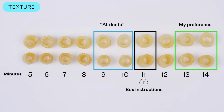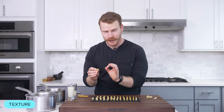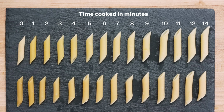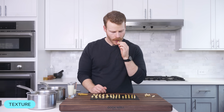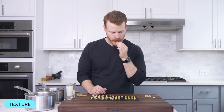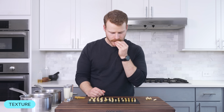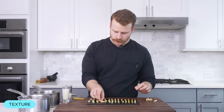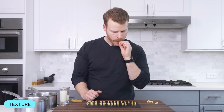So all the way at this 14-minute mark, which is a little bit past what both of these boxes says, I still really like that bronze cut pasta. The Teflon, I think, is a little bit just barely too soft for me. But let's come down here to 9 minutes. Okay, so after doing little bites along the way, I think it is pretty interesting just how that slight difference in the thicknesses does kind of permeate throughout the entire spectrum here.